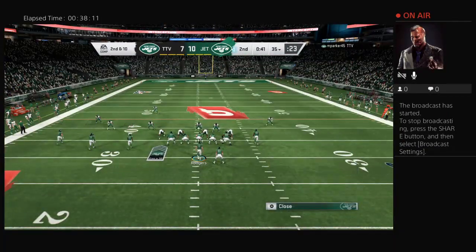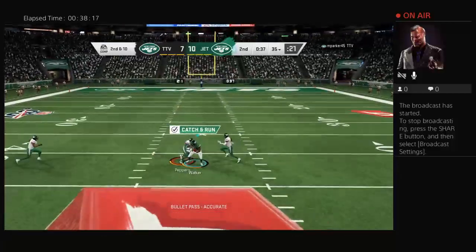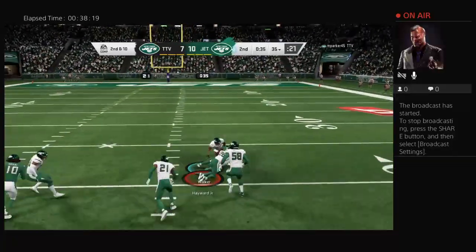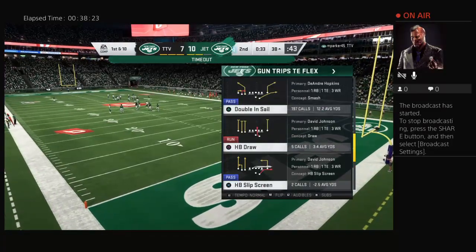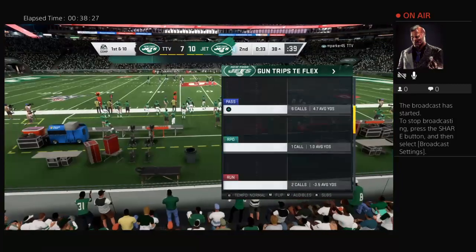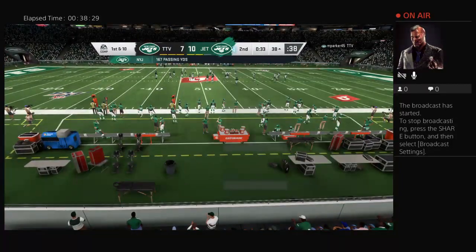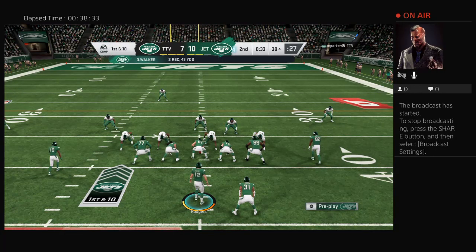Looking for more there on first down, but this throw downfield, incomplete. To throw once more on 2nd and 10. Rodgers, and he'll hit his tight end, Walker. The Jets are going to use the first of their timeouts as the clock will stop with 33 seconds to go in the first half. So here's a 1st and 10 at the 38.